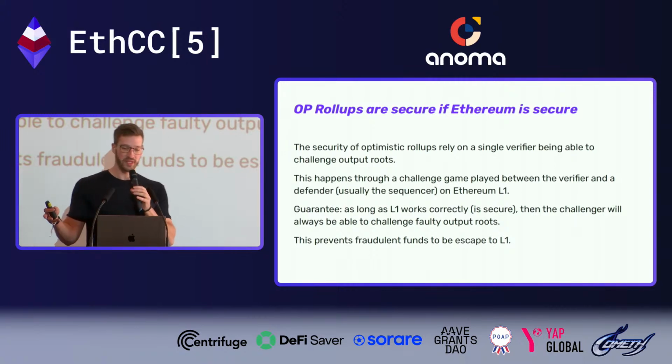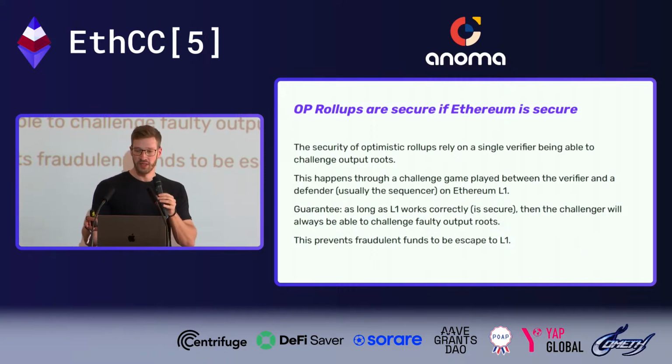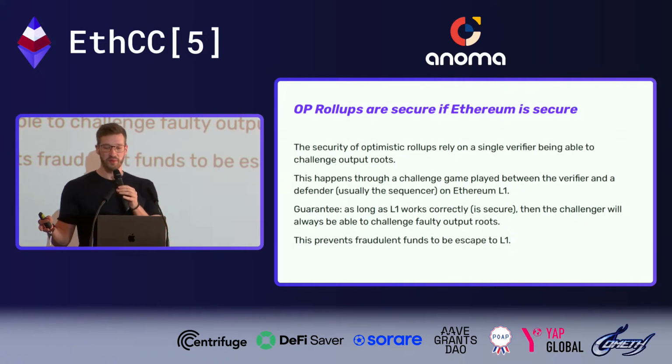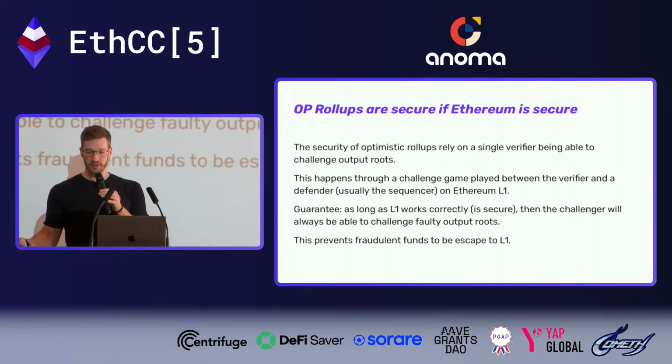And how this process happens is that first you do what's called a challenge game. It's a gameplay between two actors, and we call them the verifier and the defender. To simplify, you can think of the verifier as a validator that disagrees with the sequencer, and the defender is the sequencer that defends: no, what I posted was right, and I believe in it.